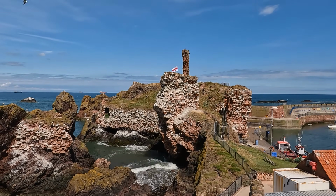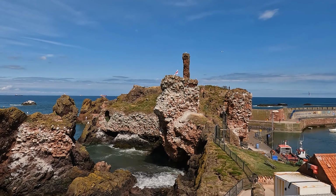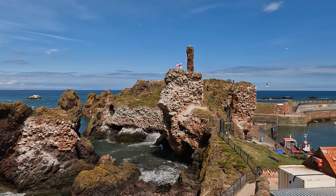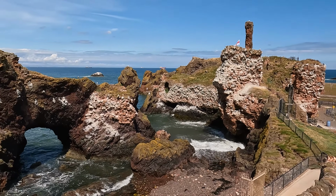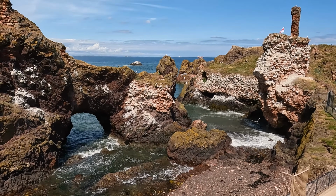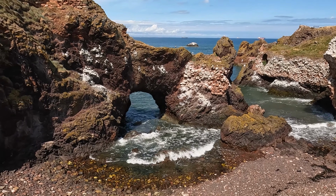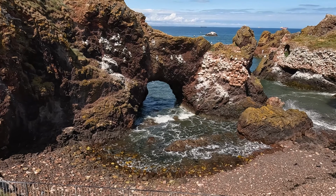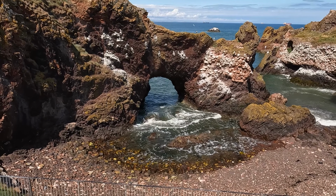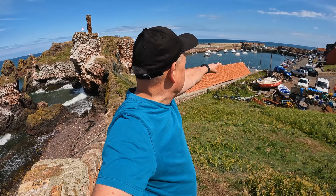Look at all those birds nestling in the stonework of the castle walls. And I absolutely love that natural archway down there in the foot of the cliff. I wonder whether that was some sort of entrance to the dungeons of the castle. And after the castle, let's head down to Dunbar Harbour.